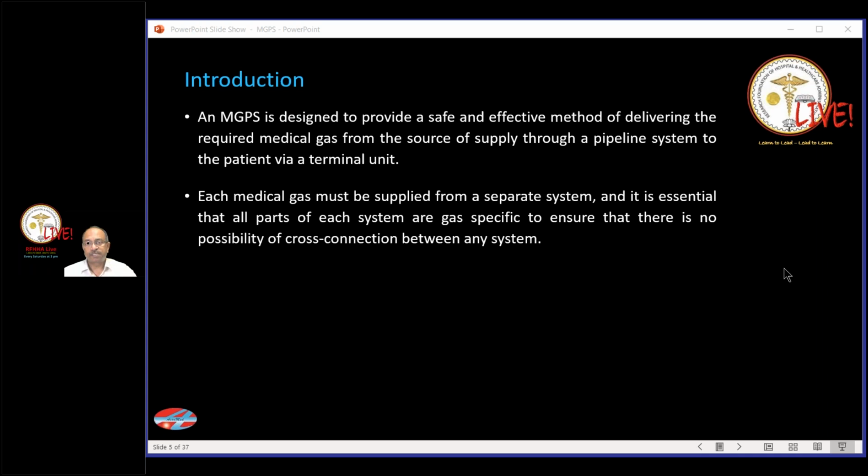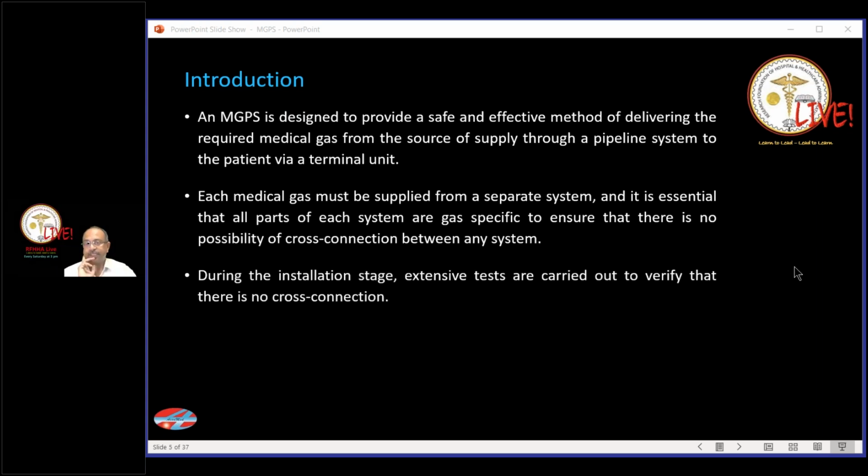Each medical gas must be supplied from a separate system, and it is essential that all parts of each system are gas specific to ensure that there is no possibility of cross connection. I think it is easy to understand that a cross connection can lead to a major catastrophe in the hospital, or it will invariably be a sentinel event. During the installation stage, extensive tests are required to be carried out to verify that there is no cross connection, and there are specific tests which have been recommended in the guidelines, and we will see what those guidelines are.